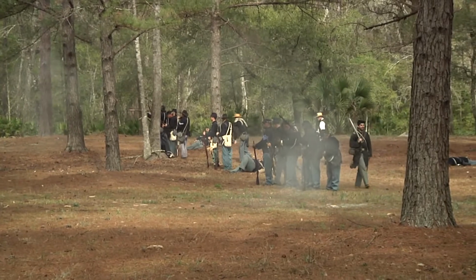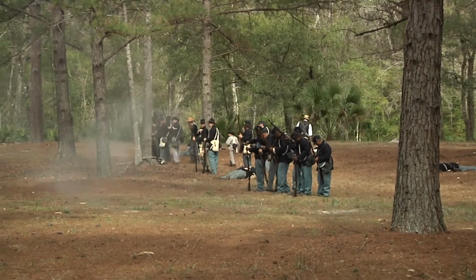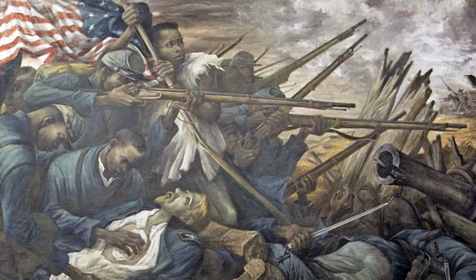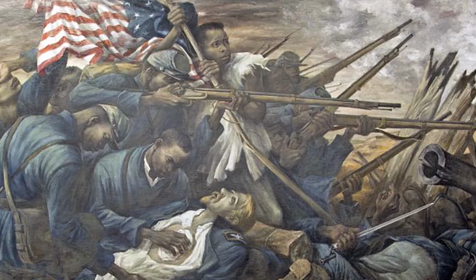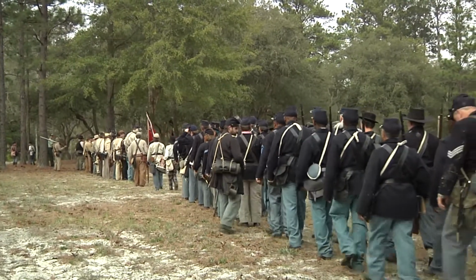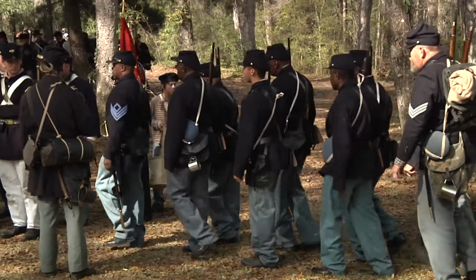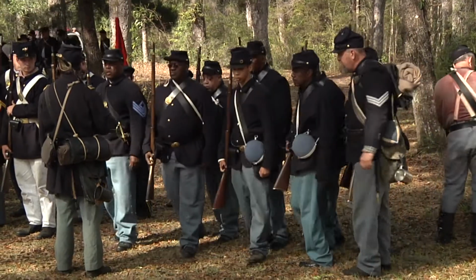Jarvis Rozier Sr. is also a reenactor who takes part in the Natural Bridge battle reenactment. He works to educate people about the role of the United States Colored Troops in the Civil War, including the ones in this battle. There were two companies, the 2nd and the 99th United States Colored Troops, and also the 2nd Florida Cavalry. A lot of people in the area did not know the makeup of the battle, did not know that the United States Colored Troops actually fought during that battle.